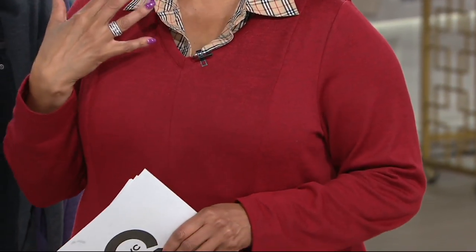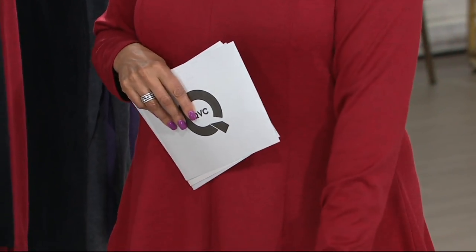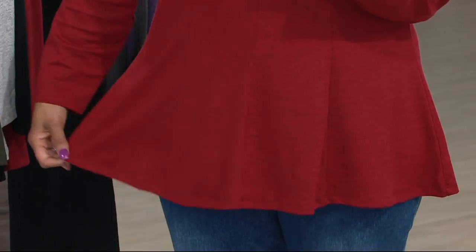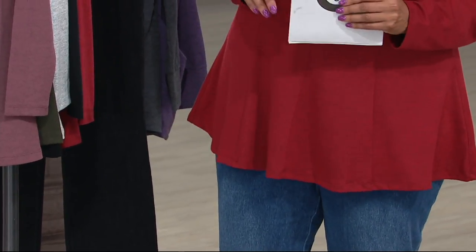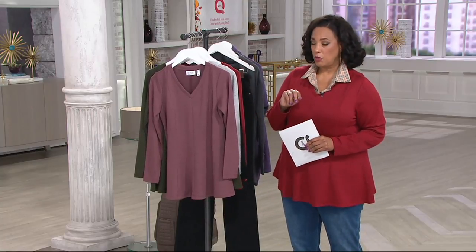I love this because you can accessorize with a scarf if you want to, but it really is all about, and it's long sleeve, which is also very nice. It's all about this shape. It's all about that little touch of the flare, not too sweeping, but just enough of a flare to give you a flattering fit on the body. Let me show you all the colors, because over 2,500 of these have been ordered.